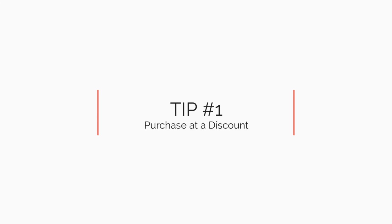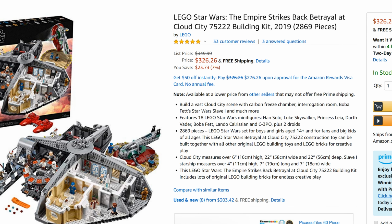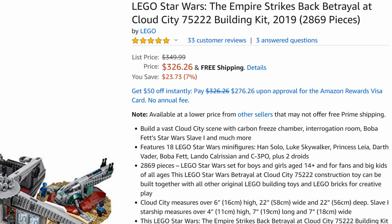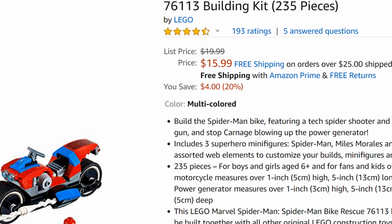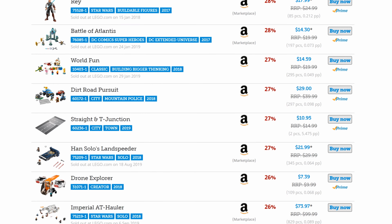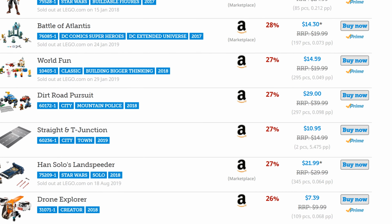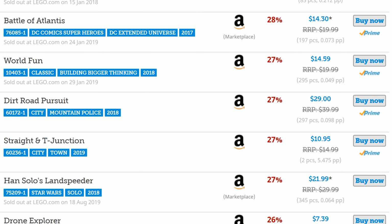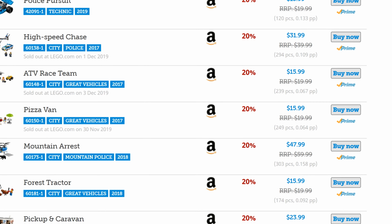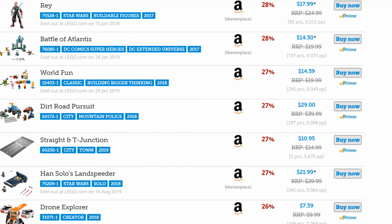Tip number 1, purchase at a discount. You may be thinking, yeah, no duh, but this tip has more to do with how to spot a good discount rather than just getting one. For starters, most LEGO sets will be discounted 20% by retailers like Amazon, Target, and Walmart a few months after release. This is so common that I typically never buy a set until I see it drop at least 20%. If you see a set drop more than 20%, then you know you're looking at a real bargain.